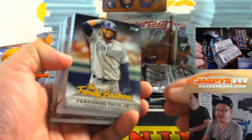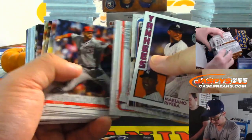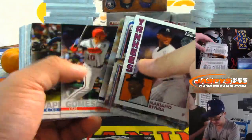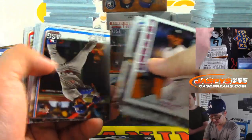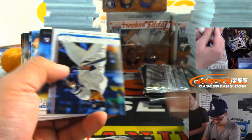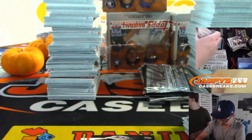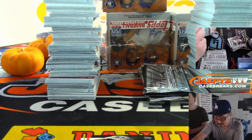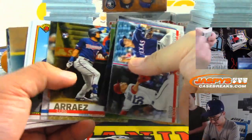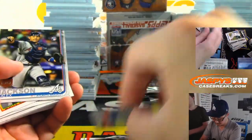All right, John, what's going on? That key boom right there, it's a slightly different variation. There's Luis Reyes for the Twins. That'll be for Eric Leal, 2019.